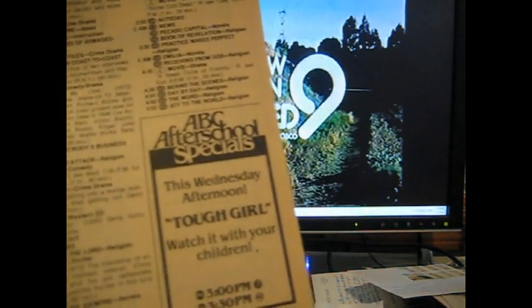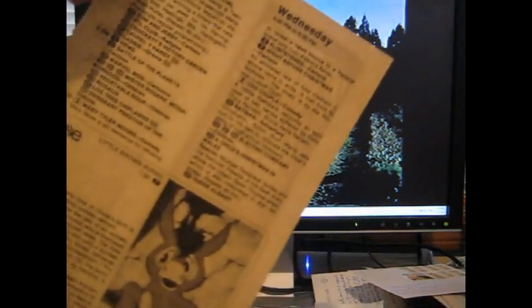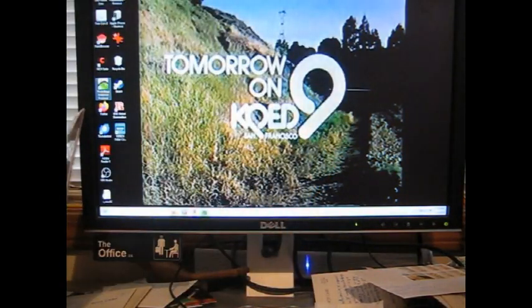Tough Girl, there's the ad for that one there. I don't know, the Little Brown Burro. On both sides there. What does that have to do with anything? Some sort of Christmas special. So, you know, again, I have no use for that. So that'll probably just be recycled or thrown away. There's no sense in keeping little bits of paper because everybody has paper.